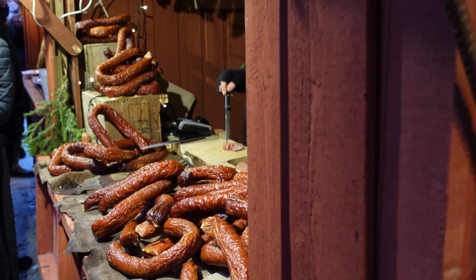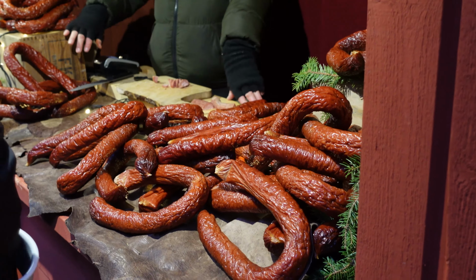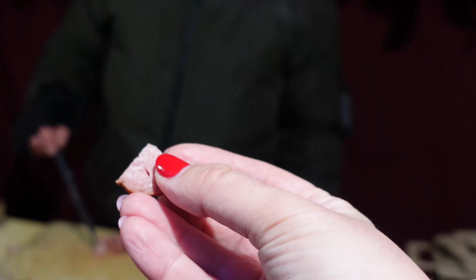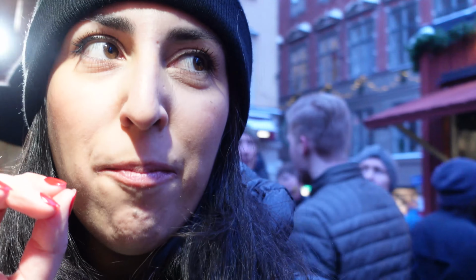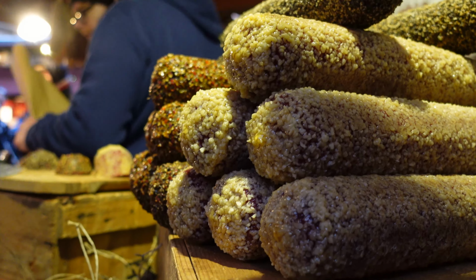Oh, and here you can sample some different types of sausages and salamis. Buy them for Christmas dinner. That was really good. It was smoky, citrusy, sour, salty. Very good. These are all different types of sausages, deli meats.